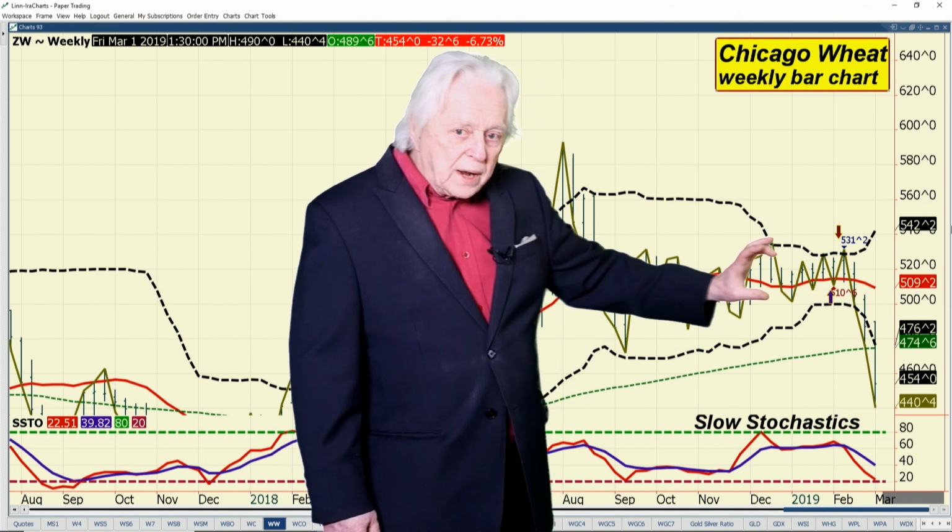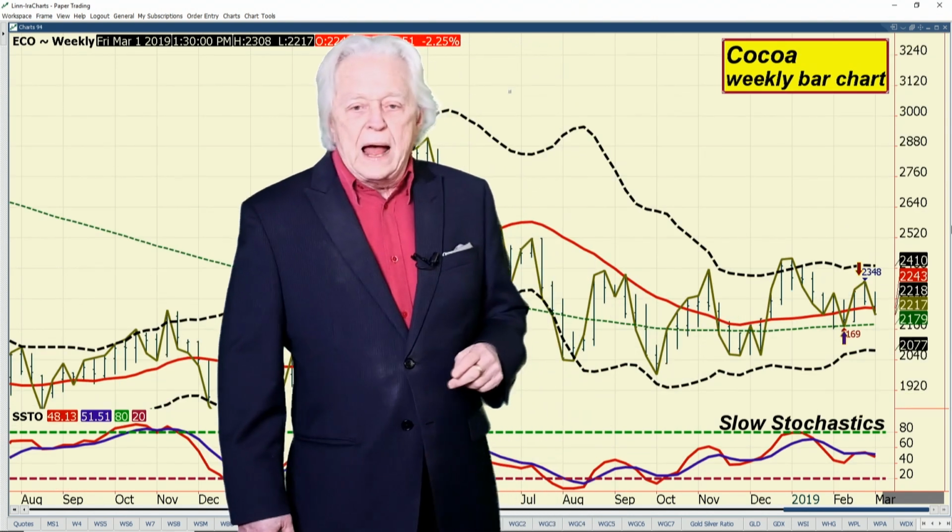But again, remember what I said on the meal. See the sideways action? That's where things start, is in the sideways action. And once it starts pressing, be careful. You don't get overbought or oversold on weekly charts in the slow stochastic, in my opinion. It's just the momentum pointing up or down.